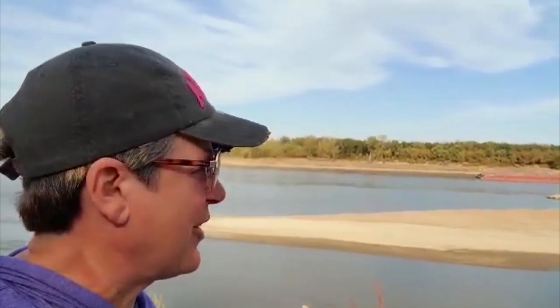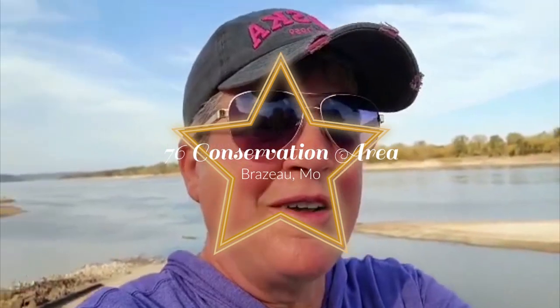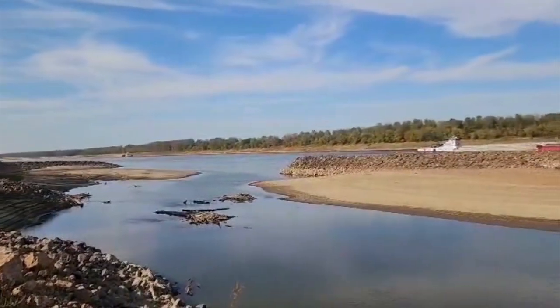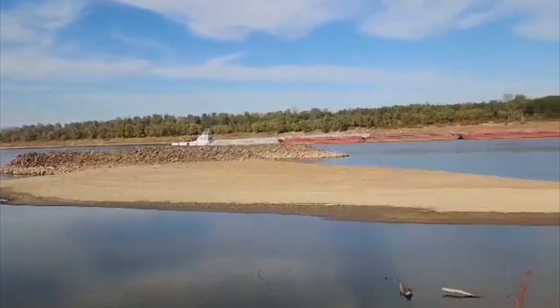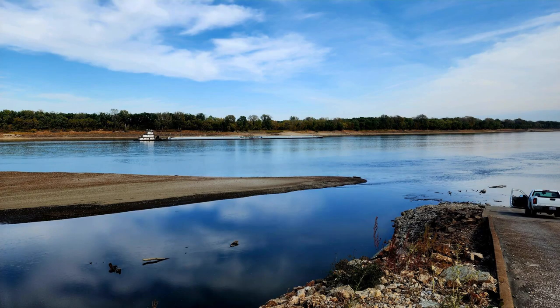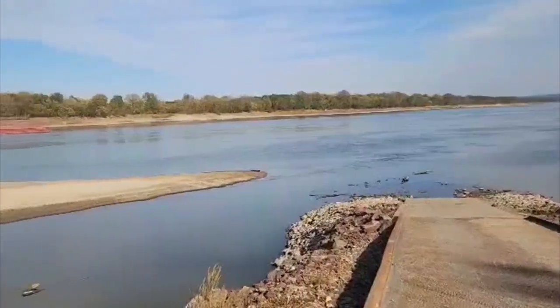We haven't quite set our camp up yet, but we do know we're staying here. We will be giving you pictures and video, and there is history involved with this. There used to be a little old town here over by the railroad tracks. We will show you it all. We have been here before, and that big rock pile, we did not know was there. The river is so low right now. There are a lot of people out here fishing. There's about four people behind us.